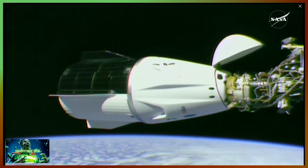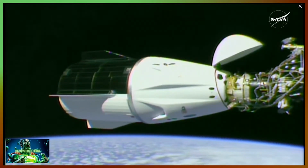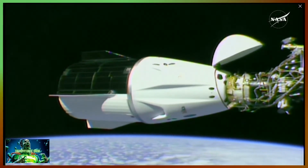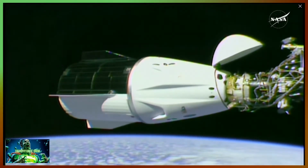Now, when Dragon docks, that vestibule is at vacuum, and the task here is to bring... you can sort of see the black structure on the right of your screen there. That's the pressurized mating adapter. Of course, Dragon, you can see that there. But the white in the middle, that's the International Docking Adapter.